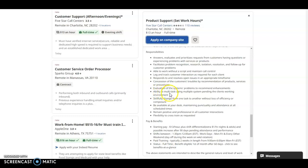Ability to multitask using multiple systems depending on the client's working environment, skillfully change from one task to another without loss of efficiency or composure, be available at your desk, maintaining punctuality and attendance at all scheduled times, remain positive and professional in all customer interactions, and flexibility to cross-train as requested.